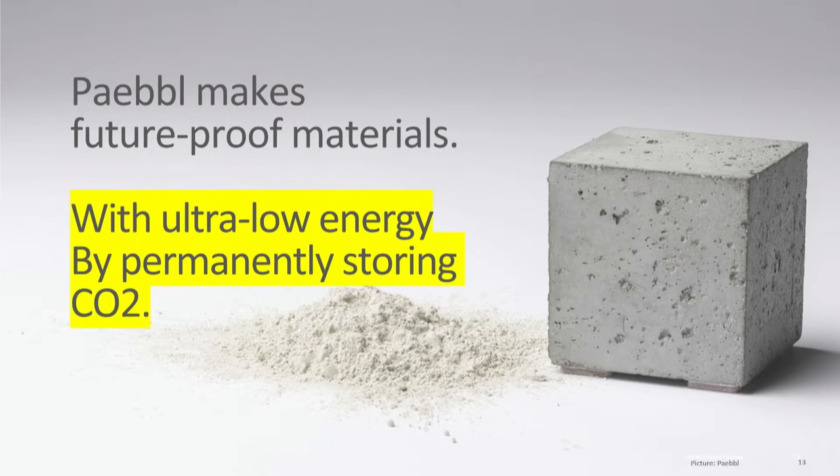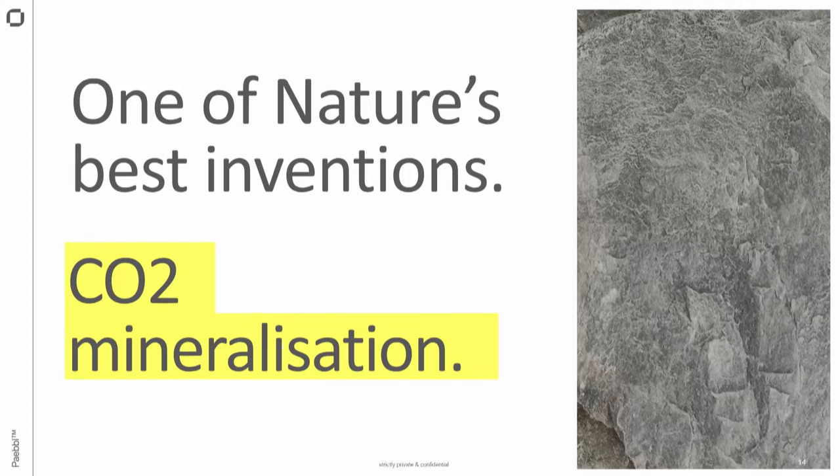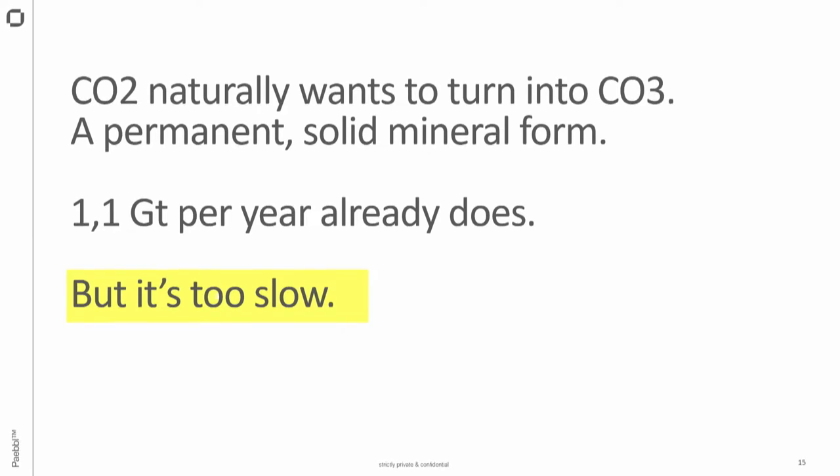At Paebbl, we make future-proof materials for the built environment. And we do that with a fraction of the energy need and by permanently storing CO2 in the process. How do we do that? We do that by utilizing one of nature's best inventions, where CO2 naturally turns into stone. Technically, CO2 turns into CO3, which is a solid carbonate mineral.